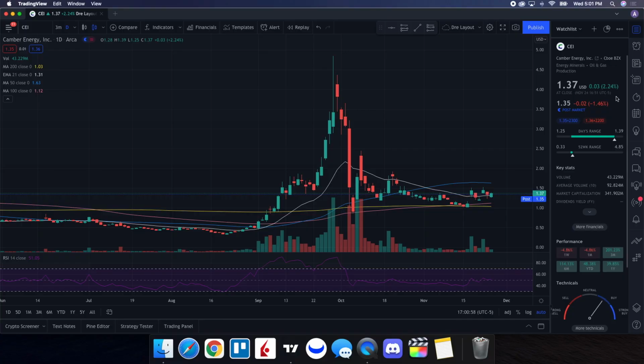So we're going to be doing a technical analysis for CEI Camber Energy. Let's see how it performed on the day. So it ended up closing at $1.37, being up 2.24%. On the low, it tested $1.25, and on the high, testing $1.39. When we take a look at the volume stats on the day, you can see we traded 43.229 million shares, and the average volume over 10 trading days is 92.824 million shares. So we did have below average volume on the day, but we still saw some strength inside of the stock.